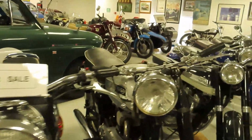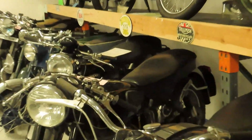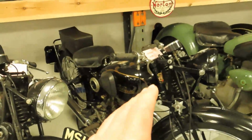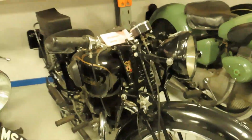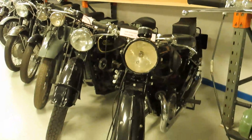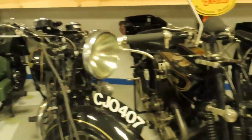A couple more BSAs, Nortons and AJS. A couple of Velocets. There's a Vincent just over there as well. Love those. Love the look of these Velocets as well. One of my favourite bikes. This is probably my favourite here. 1936 Velocet GTP. Oh, it's a two-stroke. This one, they just look really nice, low slung bars, and some of these pre-war bikes, especially the Velocets, very sporty. A lovely Rudge here as well, real quality bike.